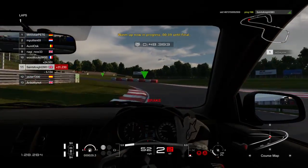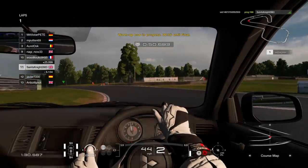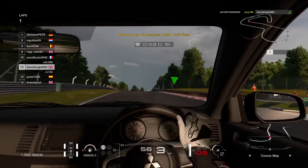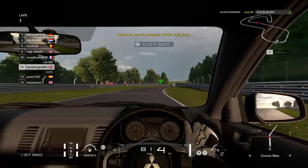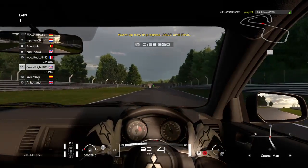Maybe it's because of the four-wheel drive, maybe because it's a Mitsubishi and therefore it's better built than the Super. I mean, I don't know. Your guess is about as good as mine is right now.